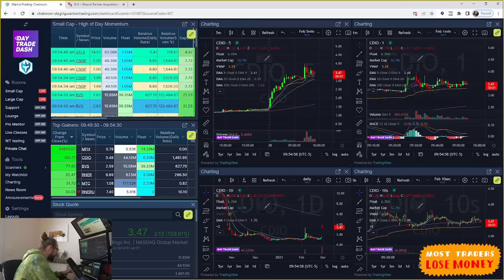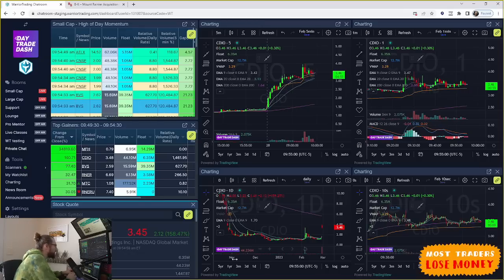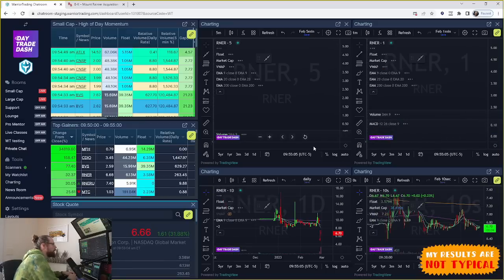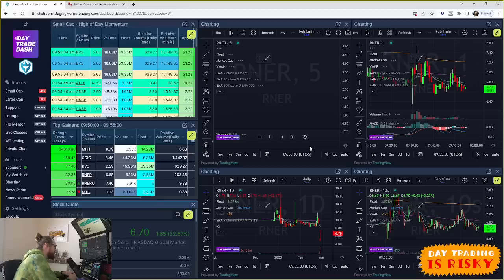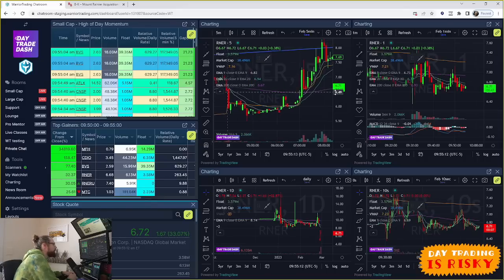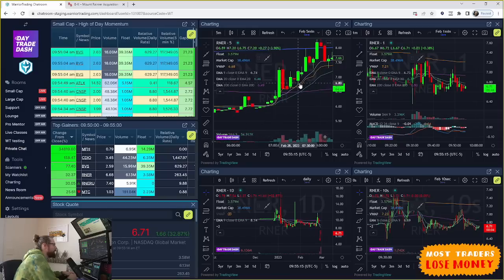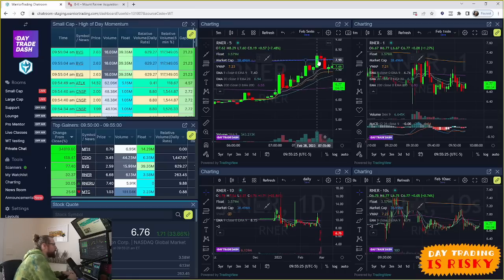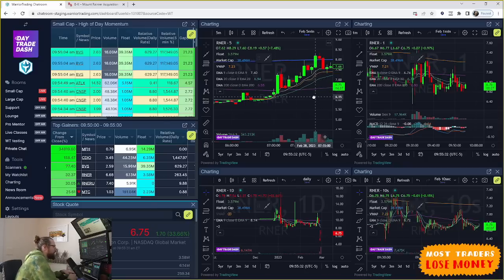So my first trades of the day actually were on RNER, at about 8 a.m. At the time, this one was the leading gapper. It was up about 60%, and it had a pretty nice squeeze, as you could see here at 7:05, and then again at 7:40, and then right here at 8. I took this trade on the breakthrough of the flat top just before 8 a.m. We hit a high of 829, and it pulled back quite a bit.